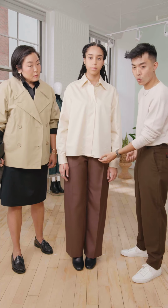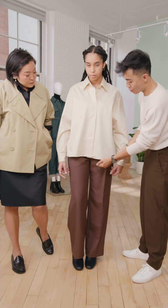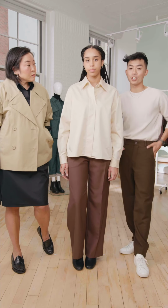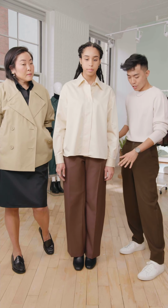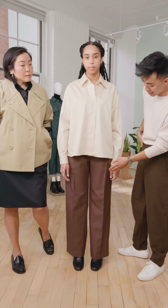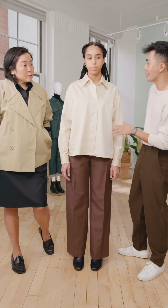And the shape of it as well, it's not a traditional shirt to be tucked in. You can wear it open just like this. And then of course the wool blend tucked pants, very traditional kind of men's cut, but the material paired with this shirt, it's just perfect.